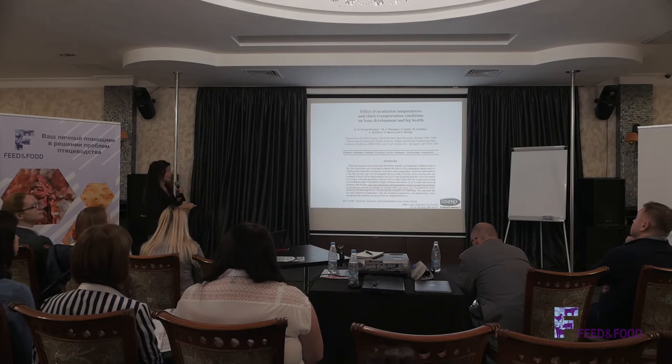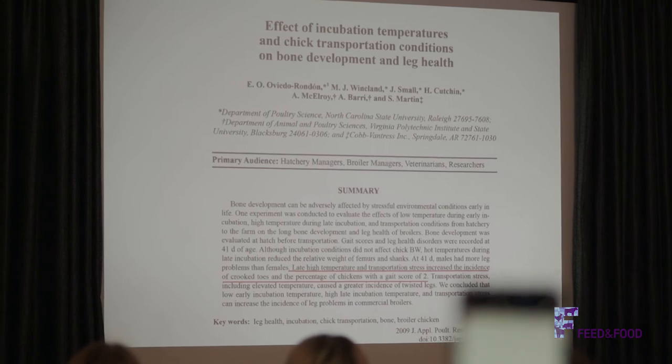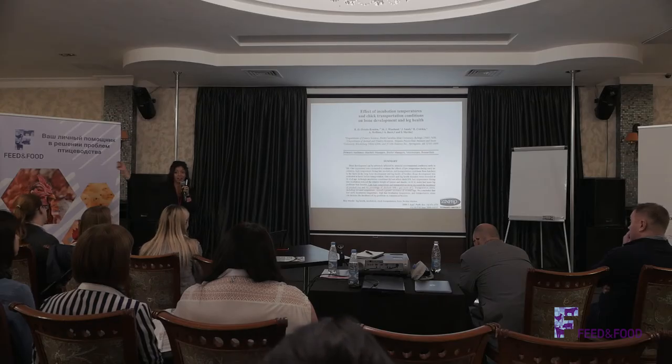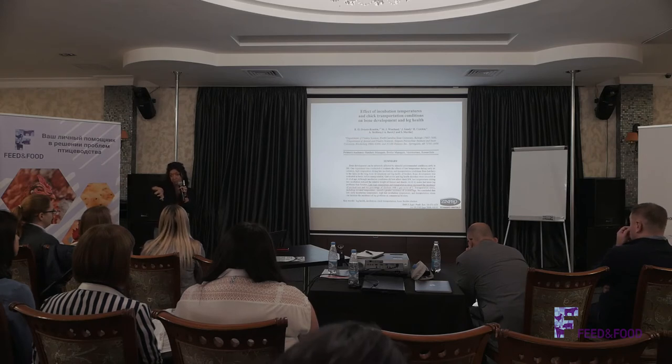High temperatures decrease the bone and increase the incidence of cracked paws later in life, after hatch. At the market age, when the progeny grows, they have paws like this.